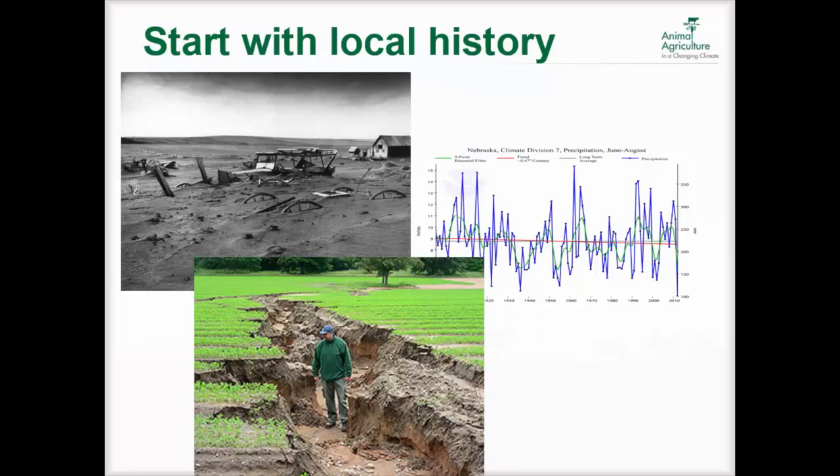And another way to help start the conversation is to talk about local history. People's experiences aren't controversial. I mean, maybe they can be, but in general, your own experiences are something you can bring to the table and say, this is something I've experienced. So in long memory here, we've got the Dust Bowl. In recent memory, we've got flooding and droughts.